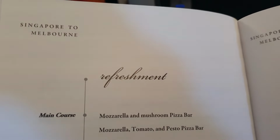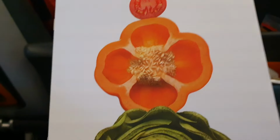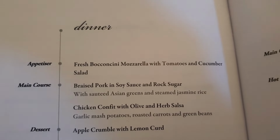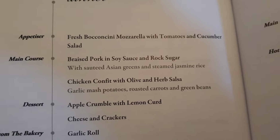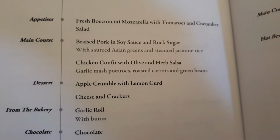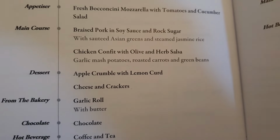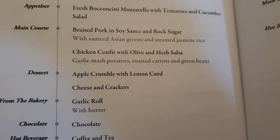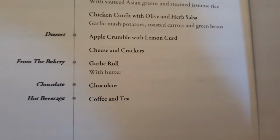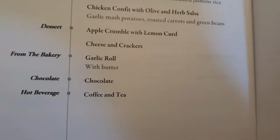But this menu is for Singapore to Melbourne as well as the flight from Melbourne to Singapore. So on our flight today in premium economy from Melbourne to Singapore, we actually have a dinner service. Starting off with a fresh bocconcini, mozzarella and tomato and cucumber salad. That's our appetizer. The main course option is either braised pork and soy sauce with steamed Asian greens and steamed jasmine rice, or a chicken confit with olive and herb salsa, which includes garlic mashed potatoes, carrots and green beans. Dessert is apple crumble with lemon curd and cheese and crackers. There is also a garlic roll with butter, chocolate and teas and coffees.